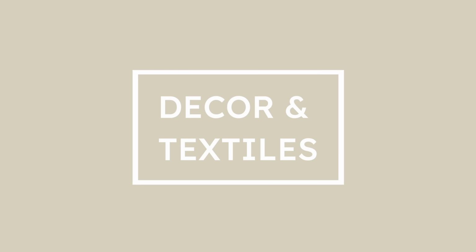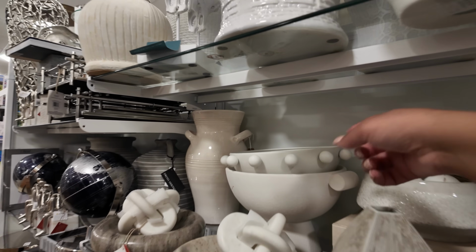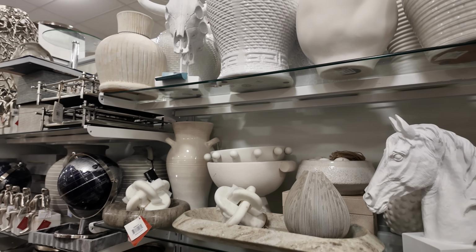I think most of us can spot a designer inspired item when it comes to this section, but I do want to guide you a little bit. This studded bowl, when the studding is just on the top, looks so much more elevated than when it's covered all the way around. When it's all the way around, it starts to look kind of Christmassy.